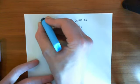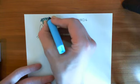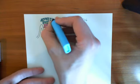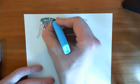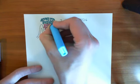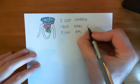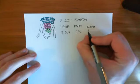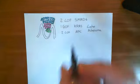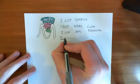Right, so this stage of the cancer now, well, it's not cancer yet, it's still a benign tumour, but this is now known as a late adenoma, basically, when you have these cells which have 2 loss-of-function mutations in APC, a gain-of-function mutation in KRAS, and 2 loss-of-function mutations in SMAD4. So this now is the late adenoma stage. Late adenoma. Okay, right. So again, I want to stress this concept of intra-tumor heterogeneity.